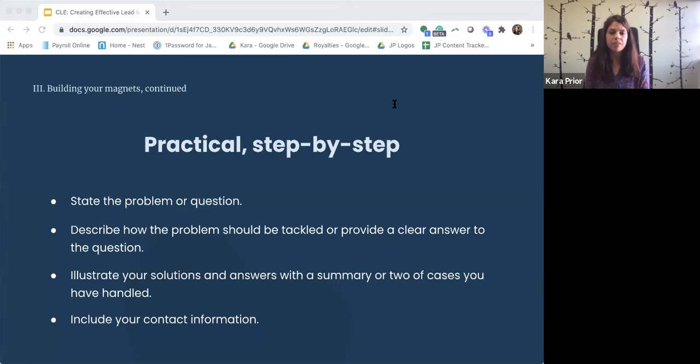But if your lead magnet is a video, provide intro and recap slides to supplement your talking head middle sections. And again, state the problem or question, describe how the problem should be tackled or provide a clear answer to the question, illustrate your solutions and answer with a summary or two of cases you have handled, right? So include your contact information, very important.